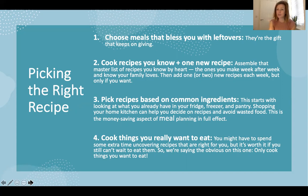I would suggest when you first start food planning to only start with one new recipe a week, and then week by week you'll get more of a repertoire as you go along. But if you've got loads of new recipes to try, it gets a little bit too stressful. And then you'll work out which ones you love, your family love, and what really works for you.